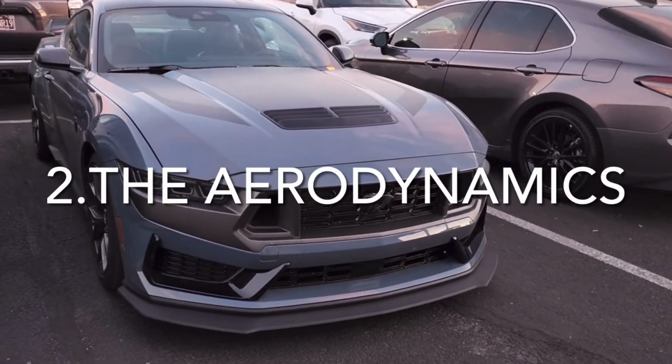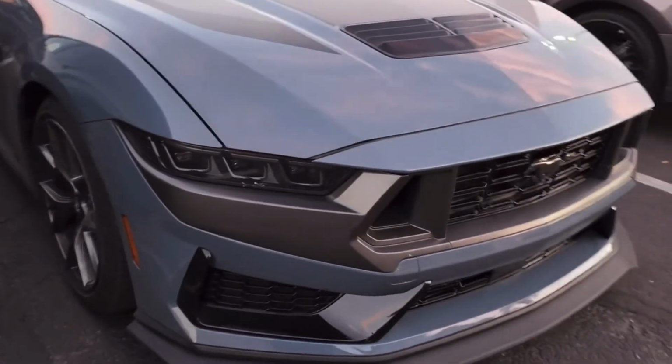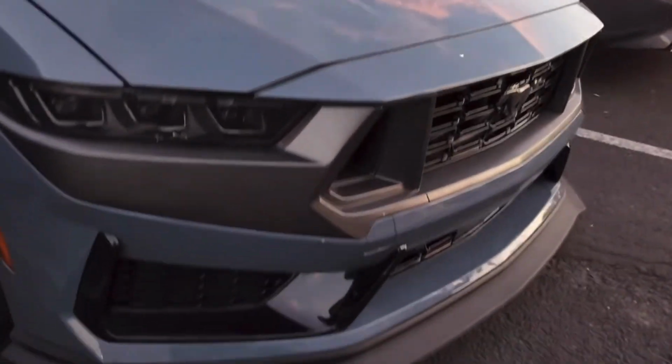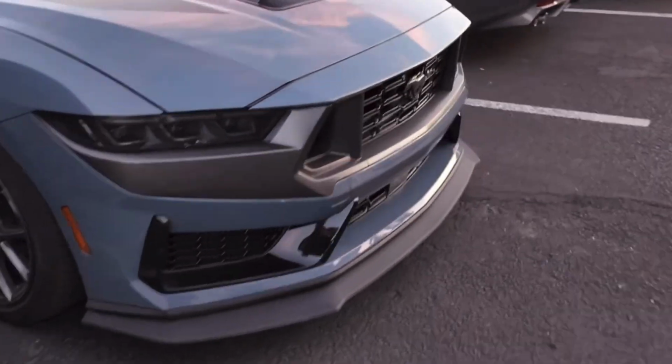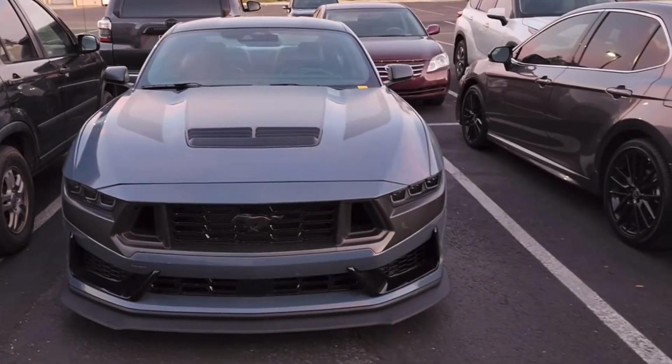Now this has some of the best aerodynamics that I've ever seen on a street car, or a pony car I should say. We've recently got to see Ford's new high-tech wind tunnel, and while we were there, we also learned more about the 2024 Mustang Dark Horse, specifically its aerodynamics. The sports car has an extra level of aerodynamic development and some nifty aero features, not just because of Ford's facilities, but because the Dark Horse was actually developed in the light.